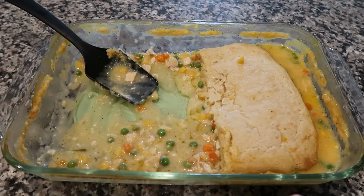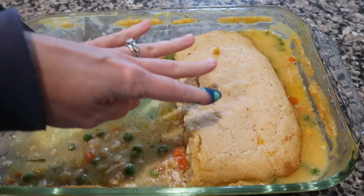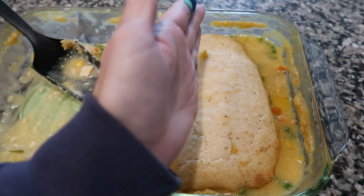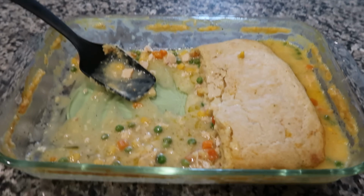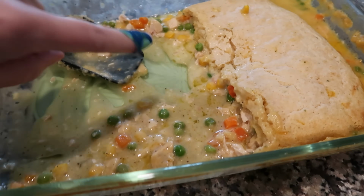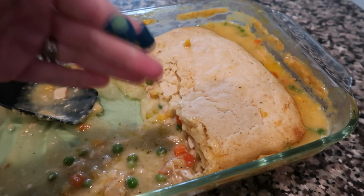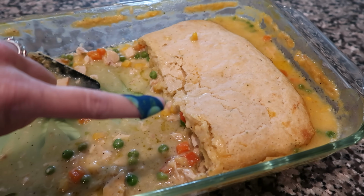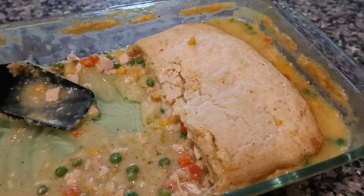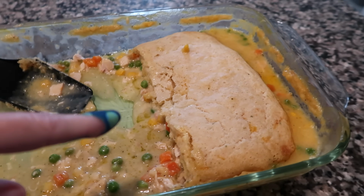Tristan has yet to eat, and the rest of us have basically devoured this. This shifted a little bit, but we only have about that much left out of the 13 by 9. This is good. It's chicken and biscuits. That's all it is. And this did not give that gummy, uncooked vibe because I went the extra few minutes. So if you don't like that texture, because I know I don't, continue cooking it till about 50, 55 minutes and you won't get that either.